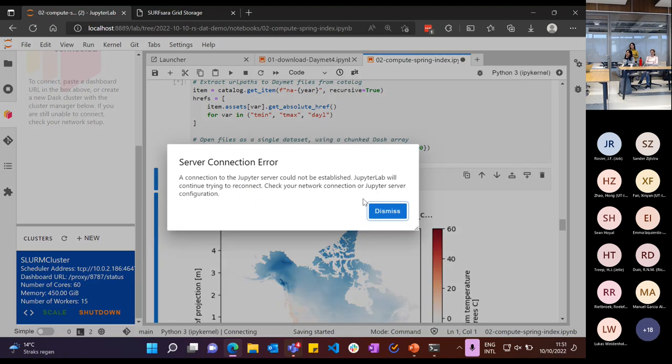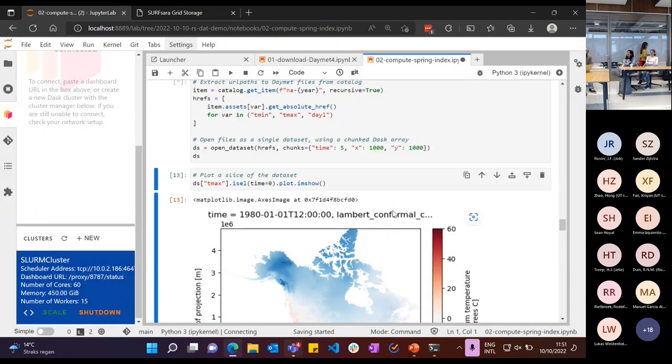The basic question was that for this specific case, we have now asked for 15 workers that have 60 cores. Is there really a limit on this? I think the limit here is basically what the SURF infrastructure has, which is of course split across all the projects. So whatever you can get from SURF will be the limit that you can get through this RS-DAT project as well.